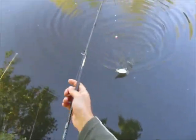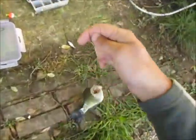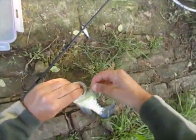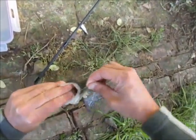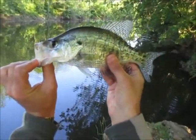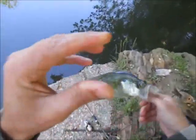Big crappie. Oh yeah. There we go. Oh yeah. Yes, beautiful white crappie. Yes, I didn't lose this one. I gotta get my worm in though, or something pulls my rod in. Yes. Getting the variety now, guys. Yeah. Gorgeous. Yes, yes, yes.